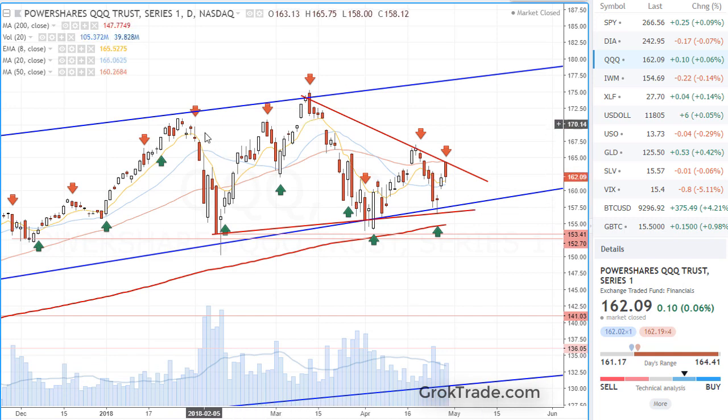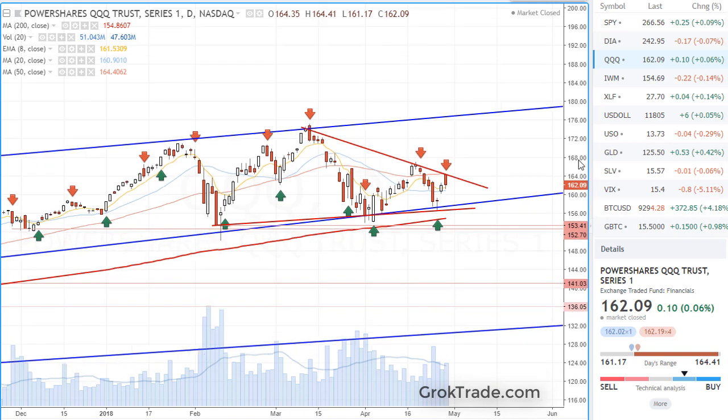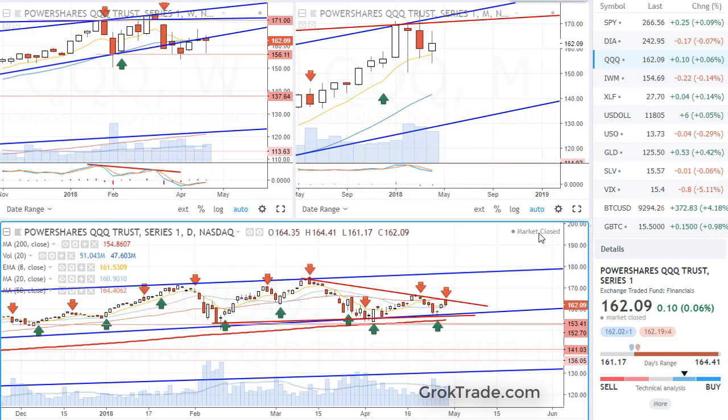Anytime you're going sideways, a lot of these calls are going to be wrong, but most of them I think are going to be right, and there's a lot of money here. But anytime you're going sideways, it's just going to chew you up if you're playing it. It's smart to be sitting on your hands when you go into consolidation like this.